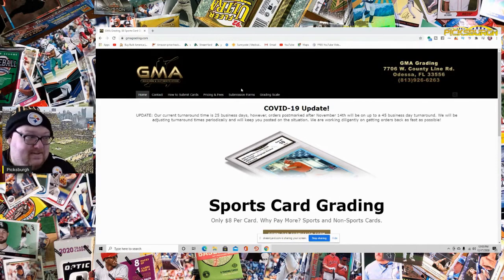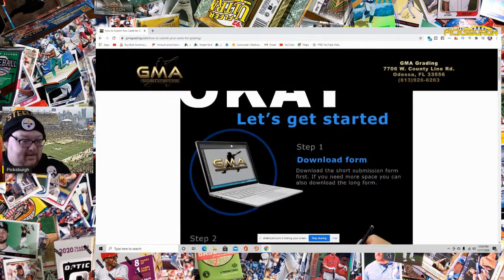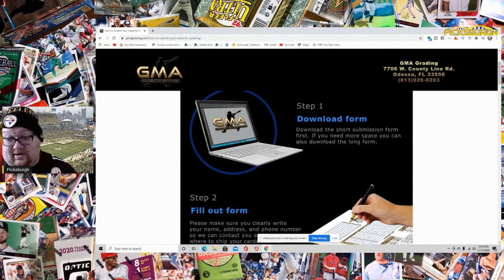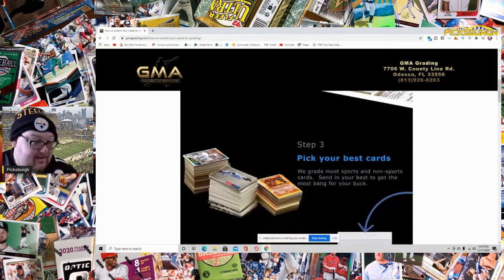So this is their website, GMA Grading Authentication. So, how to submit cards. Okay, let's get started. Download the form. That's super easy. You literally just download it, print it out, and fill it out. It's super easy. It asks for everything you need right there.